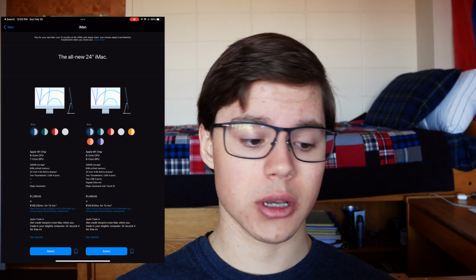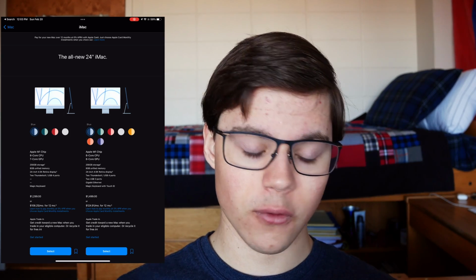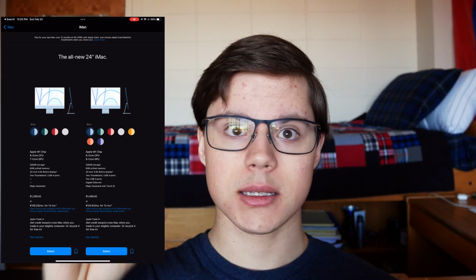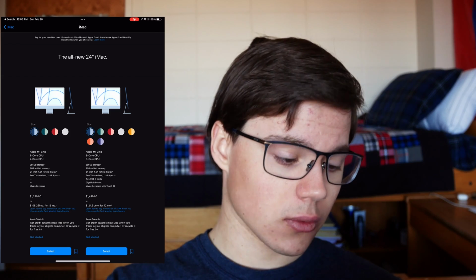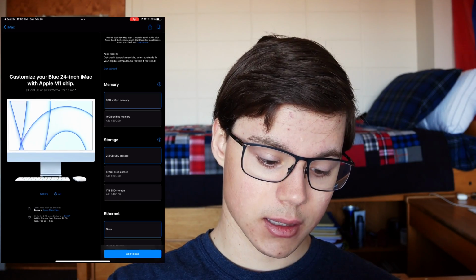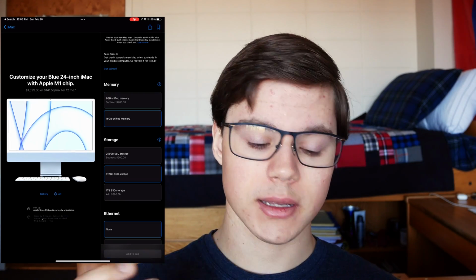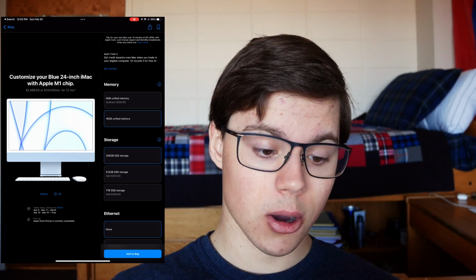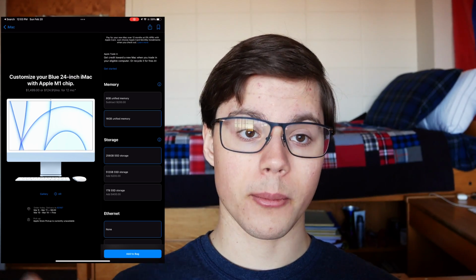This has the M1 chip. It's a 24-inch, 4.5K Retina screen, which is great. 1080p webcam, stereo speakers, all that. So let's just do a quick price of one of these. Again, 16 gigs, 512. Because this is a desktop, actually, we're going to stay down at that 256 because this has the ports on the back.